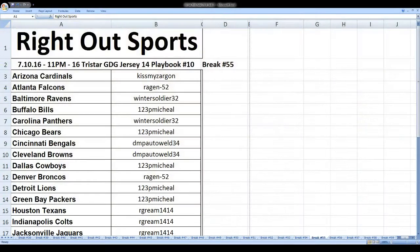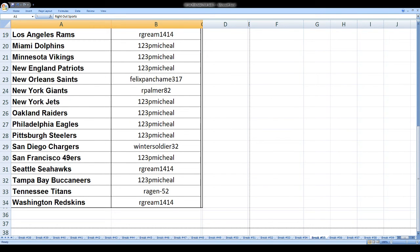All right, on to a TriStar Game Day Greats jersey with some 14 Playbook. Did see a Drew Brees come out of here earlier today from our 7 o'clock video from Friday. And pulled a Frank the Tank Gore after that. So let's see what this one will bring us. Great quarterback and a great running back we've seen tonight. Winter Soldier, P. Michael, DMP. Raging R. Green 1414, I believe, welcome to us. P. Michael, R. Palmer, Winter Soldier. Raging and R. Green, 1414. Oh, excuse me, guys. Getting a little hoarse in the throat towards the end of the break night. Got to get it out of my system, I guess.